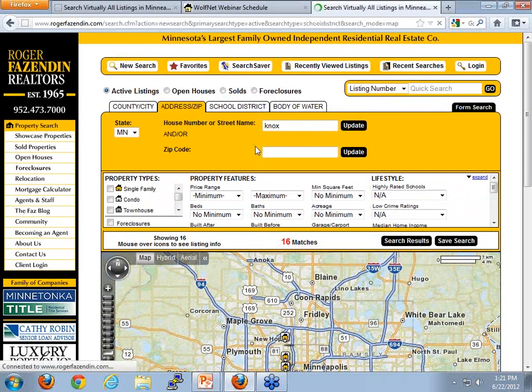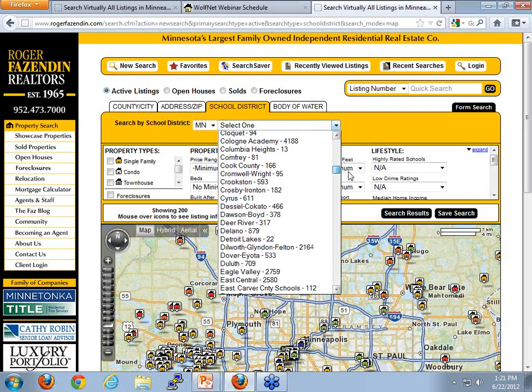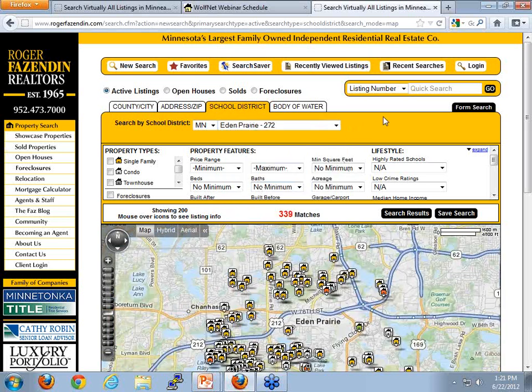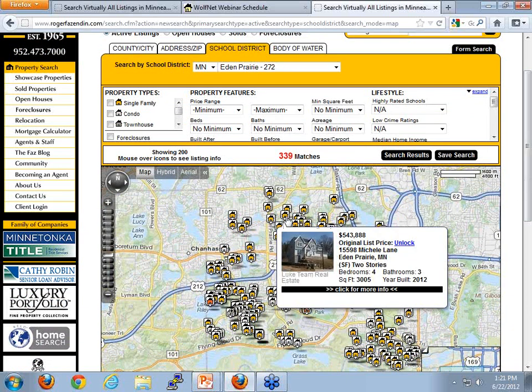Same with school districts. School district search works in conjunction with the map as well. You have a consumer that knows they want their kids in a specific school district. Maybe it's Eden Prairie. We can tell them, if you search by my school district search and you select Eden Prairie, you now know that your kids will be in the Eden Prairie School District. And again, the map will show a best fit with all the listings on the map.